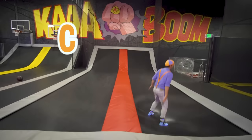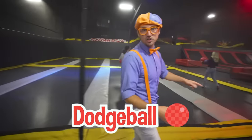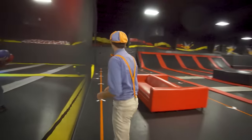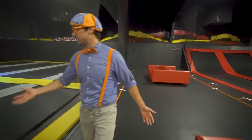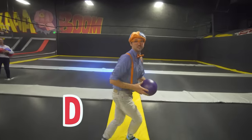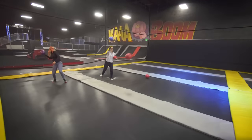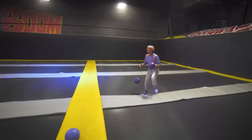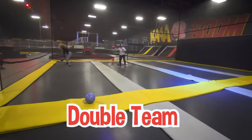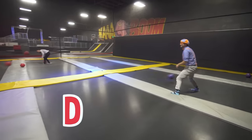Whoa, look at this area over here. This looks like a dodgeball area. Looks like I have a couple opponents in the dodgeball area. Dodgeball starts with the letter D. Dodgeball is a really fun game, where you throw these balls at people. Okay, here we go. It's on. Looks like they are double teaming me. Double team starts with the letter D.